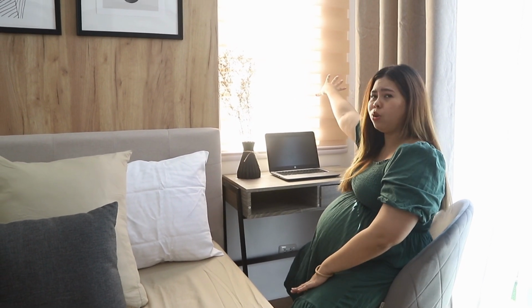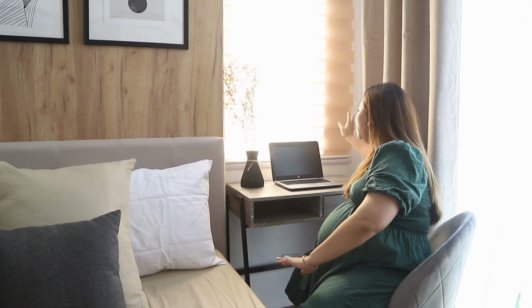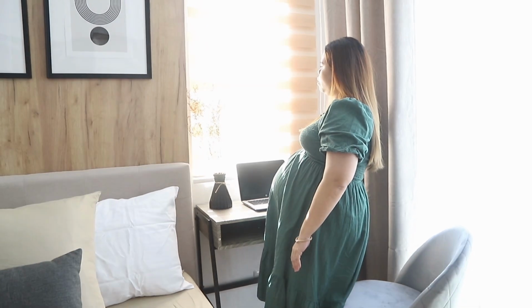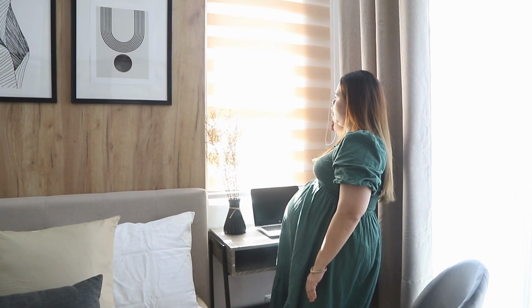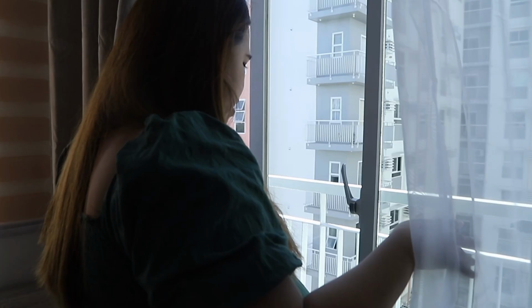Then this is a window. That is the reason why there is light coming in. So we placed blinds. This is a zebra blind. As you can see, they have light coming in also in the space.